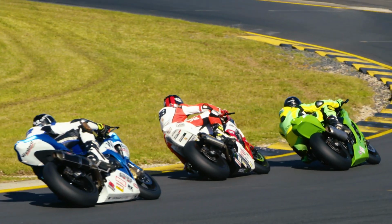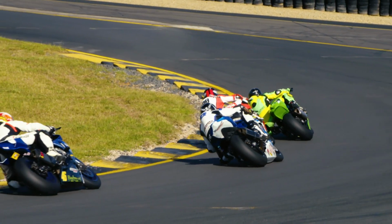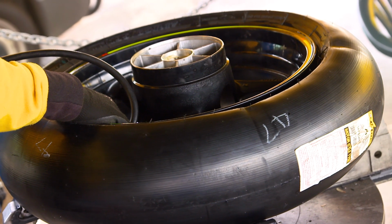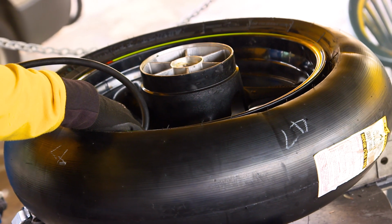The Dunlop control tyre is a Dunlop KR133 rear tyre. We have it in the slick, and it's used on the Superbike class, the Super Sport class, and also the Pro Twins naked bike class. And the Dunlop front tyre is a KR106, and once again it's used in those three classes.